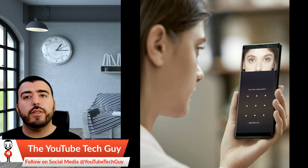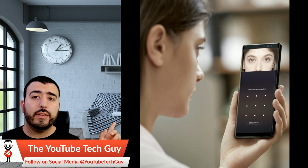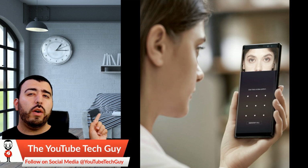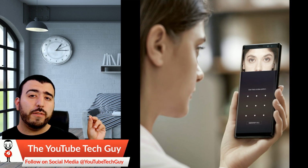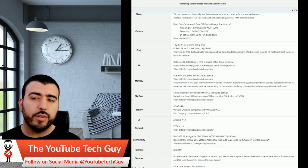You have the iris scanner still as well, so if you want the quickest way to access your phone, iris scanner is going to be the best way. This is also the same kind of technology that's going to be on the iPhone 8. However, Apple is going to combine iris and face scanning to possibly even be quicker, so we'll have to wait and see how that goes.